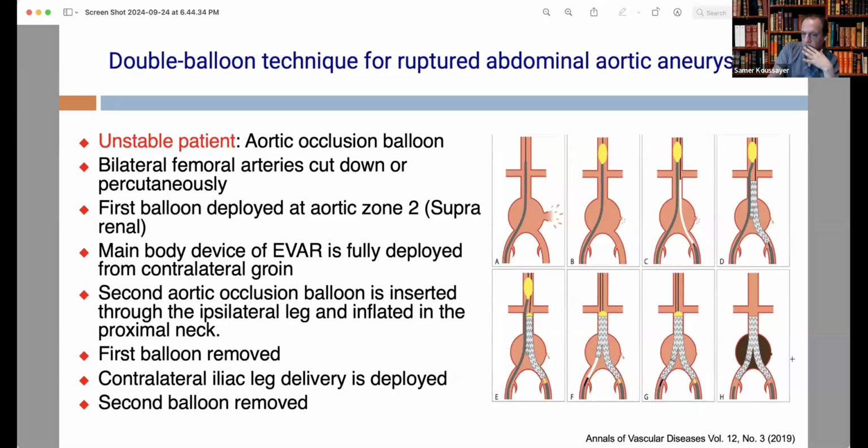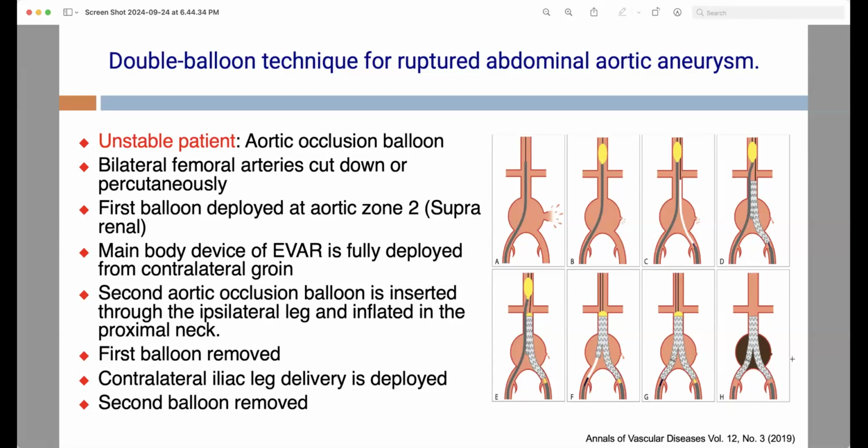Is it clear, guys? Yes, clear, Dr. Samer. Very important, guys, because if you want to do it, this is how to do it, because you may rupture the aneurysm.